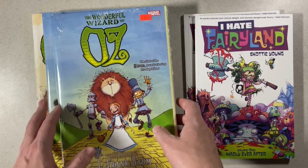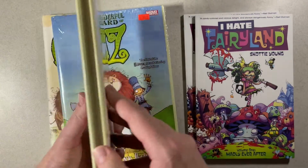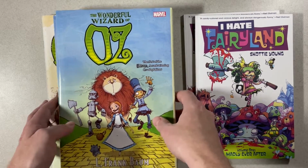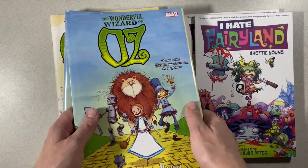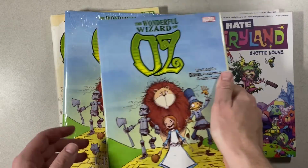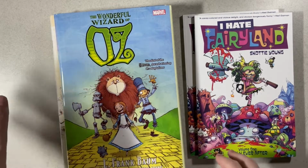I think there's 6 or 7 series that he did. I gave her, as a Christmas present, a copy of each trade, just because like I said, these are great stories, obviously based on the Oz books, classic literature adapted to comic book form. But having multiple copies, I had multiple copies of each of the Oz books, so I was able to just pick them off my shelf and give them to her for Christmas and still have my original copies.